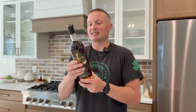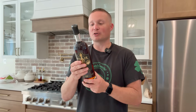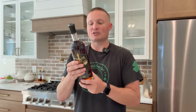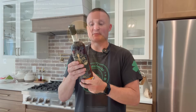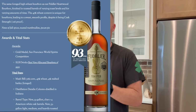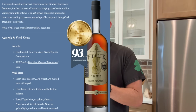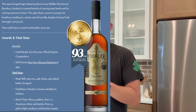Enjoy this meticulous expression in our ASW Toasted series at 45% wheat. The wheated bourbon Opus clocks in at more than twice the wheat content of most well-known wheated bourbons on market, including those typically reserved for lotteries and limited allocations. The first few years see it harmonize in new charred American white oak barrels. From there, the bourbon enjoys a coda in new toasted American white oak barrels that impart complexity and subtlety.